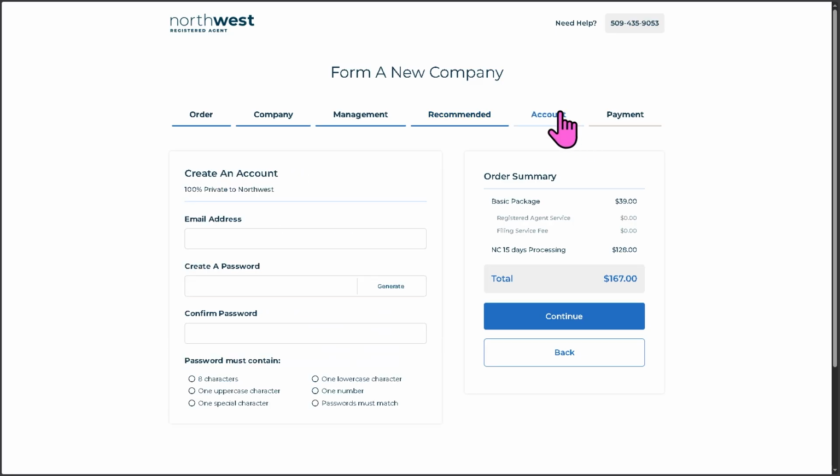Now, the account section is where you create your Northwest online dashboard. Provide your email address, set a password, confirm login details, because once you've done that, your account lets you access state documents, receive compliance alerts, view scanned mail, and legal notices.